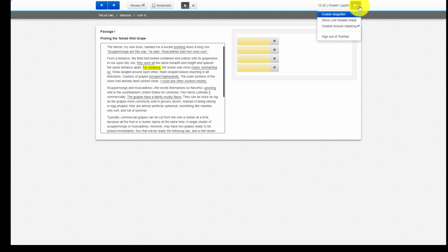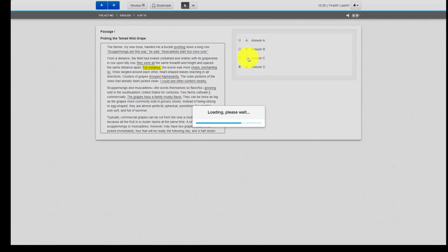But see, all of this is together, right? So be careful. They can inadvertently sign out of TestNav. So be careful around this area right here. At least the students need to be careful, right? Okay, so let's continue on. Let's go into the next question.